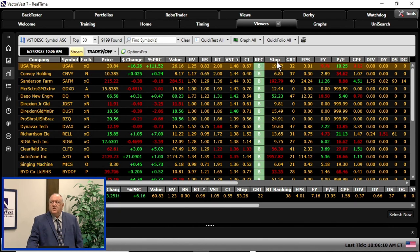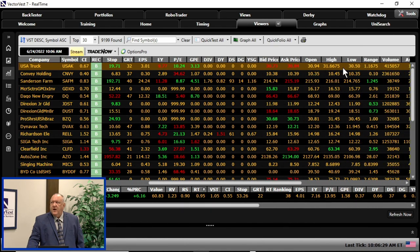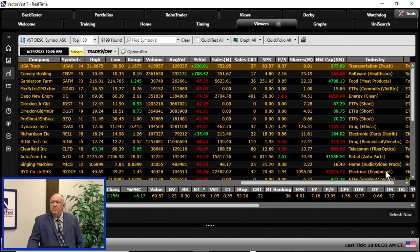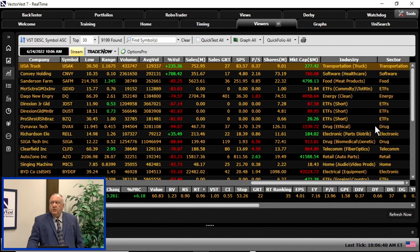If I keep scrolling to the right, I get to the earnings performance of the stock. We use both historical and forecast earnings in our system, because it's important to understand the prospects for the company's earnings picture. Keep scrolling to the right and we come to dividend analysis, then price and volume information, then sales and market cap information. And we also have industry and sector information all the way at the right.